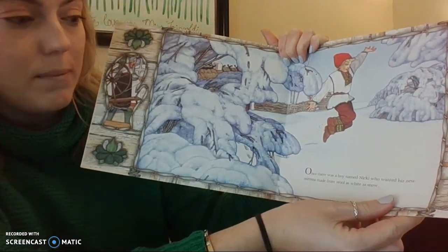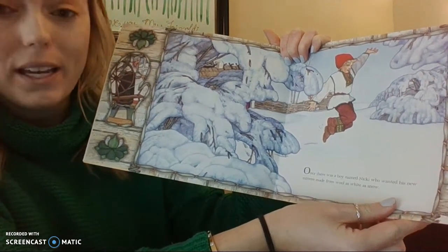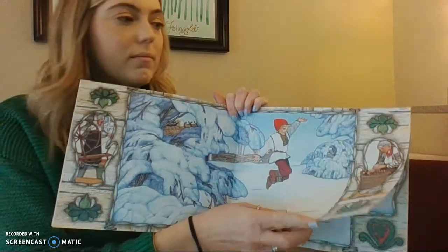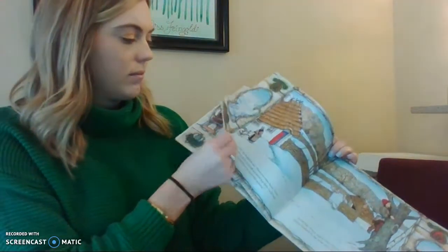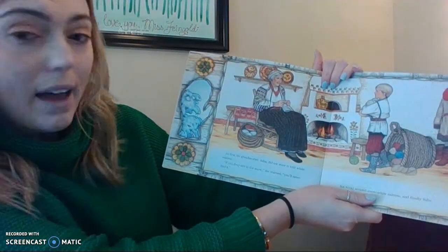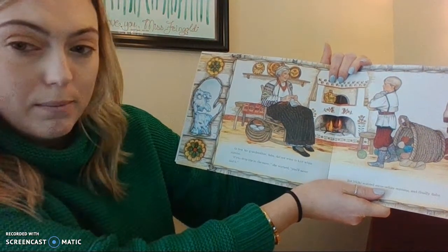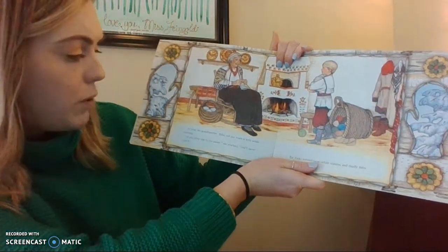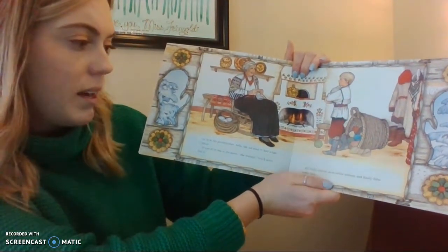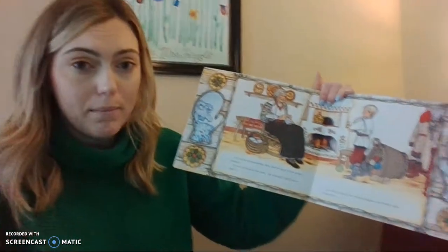Once there was a boy named Nicky who wanted his new mittens made from wool as white as snow. At first, his grandmother Baba did not want to knit white mittens. "If you drop one in the snow," she warned, "you'll never find it." But Nicky wanted snow white mittens, and finally, Baba made them.